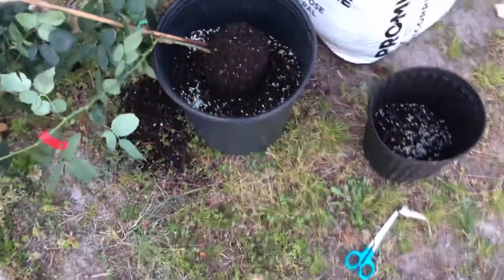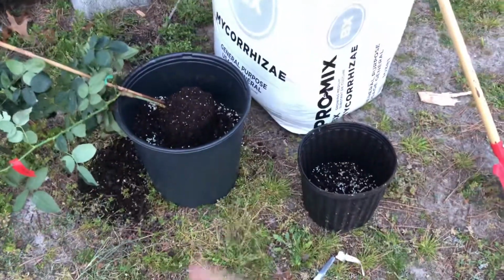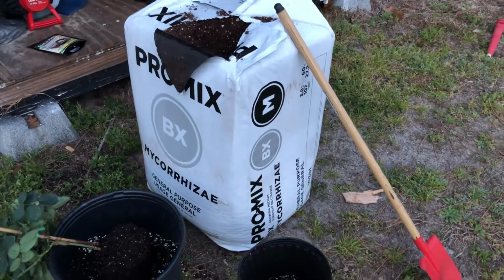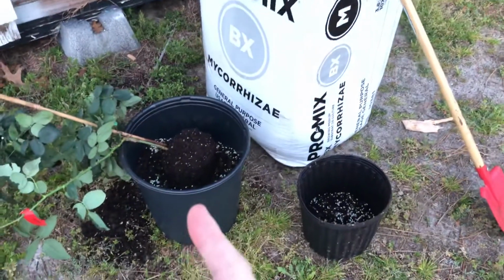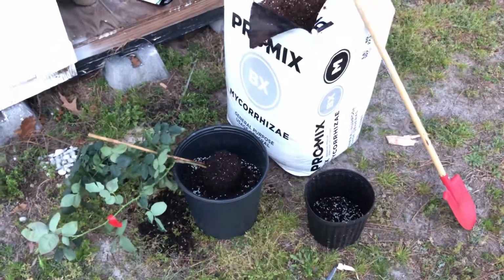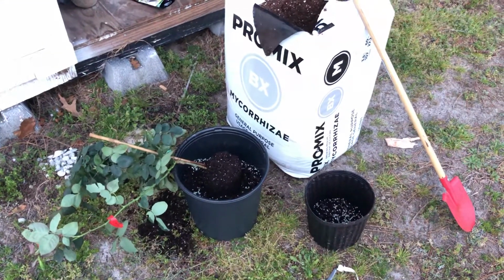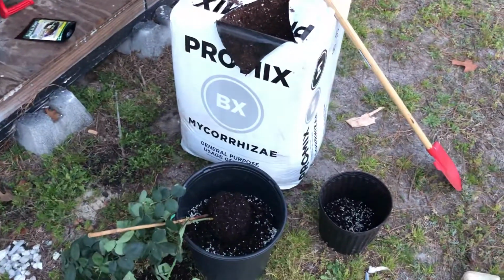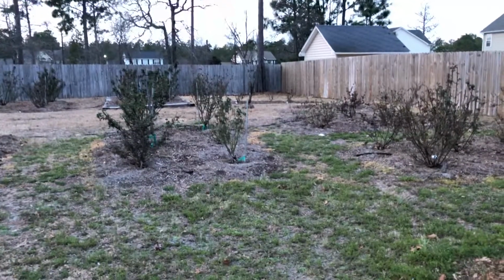I would say the only downside is, you're spending a couple bucks on the pot, spent $38 on the bale of Pro Mix, and of course I'm going to use it for more than just one pot. I've got a couple maiden roses coming from Steve Singer, a Maverick, and then also Cajun Moon. So we'll be doing that here in the month of April when those come. So just wanted to do a quick video to show that I need to get on some of this pruning.